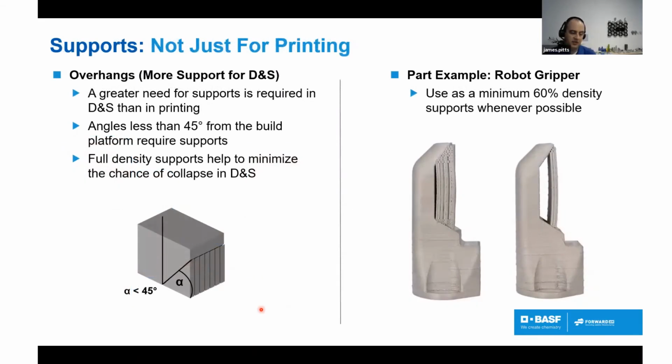Supports. FDM needs supports. They're not printing. If you need it for printing, you need it for debinding and sintering. Think about how to minimize supports. This part here on the right, it was designed in collaboration with John Deere, and it's a robot gripper. Imagine a multiple of those coming together. There was a bunch of different design criteria we needed to realize.